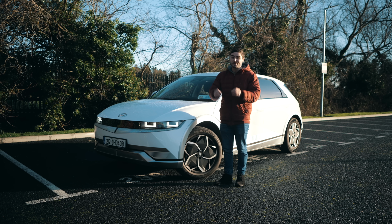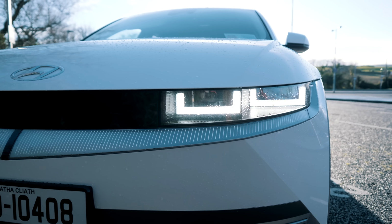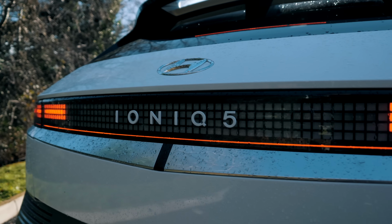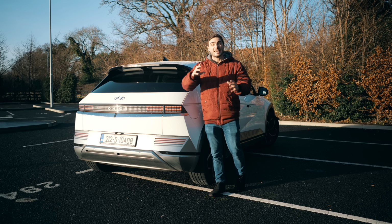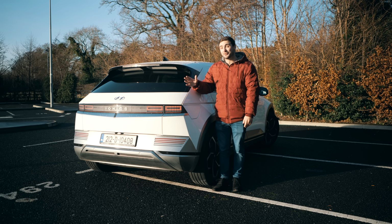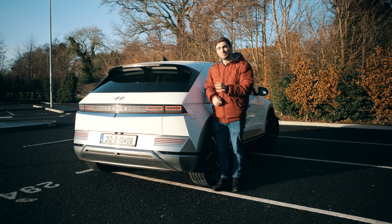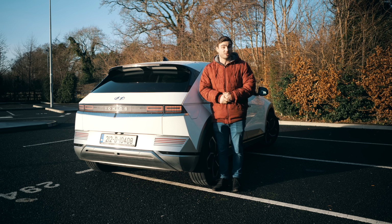So let's talk about some of the really positive parts. First up on our favourite features of the Ioniq 5 is that they all come with a 5-year warranty, and what's more is the batteries come with an 8-year warranty and up to 160,000 kilometers, which means these might actually get quite attractive to some taxi drivers or people who are doing a lot of mileage.